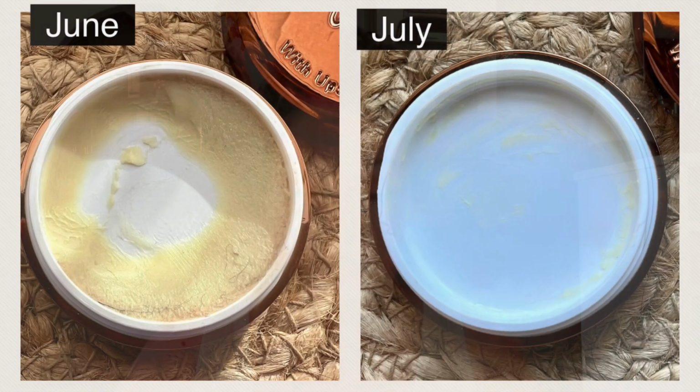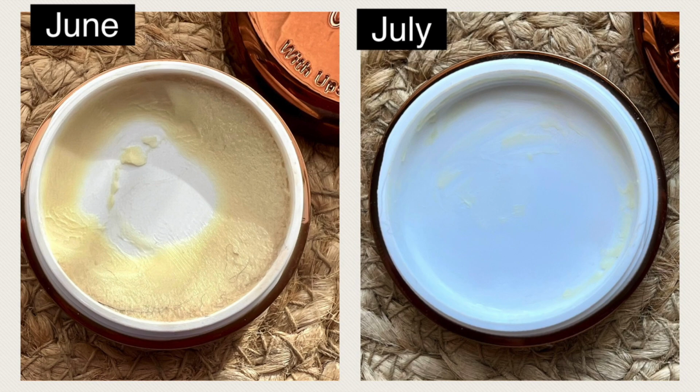Next is a primer that I had in the project. This is my Danessa Myricks Yummy Skin Blurring Balm Powder Mini, and my goal was to finish it. I had used it 7 times previously in the project, and after 8 more uses, I did go ahead and finish this one all up. Very happy. Also happy to have this little container to store any little bits of product if need be. But I did finish this one on July 18th.